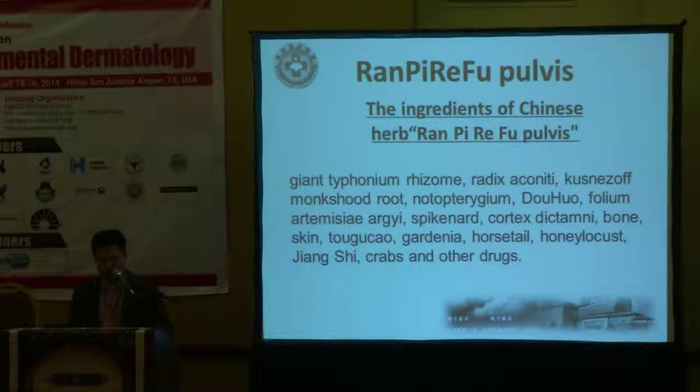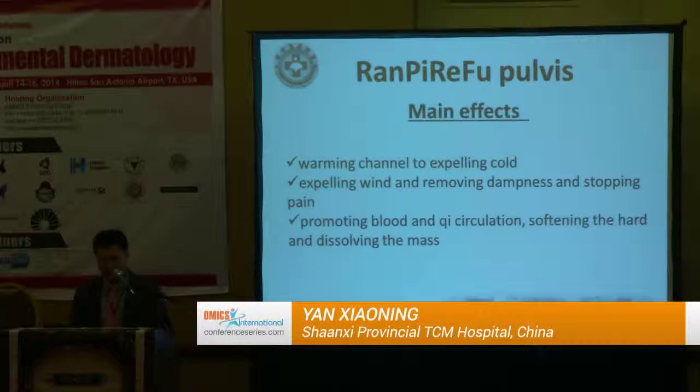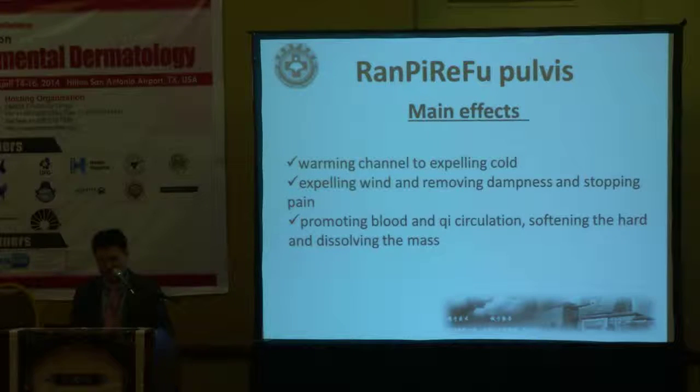There are 28 Chinese herbs in Ranpi Powder. Here are some. Of its many effects, the main effects are three: warming the channel to dispel cold, dispelling wind and removing dampness and stopping pain, promoting blood and qi circulation, supporting the heart and dissolving the mass.